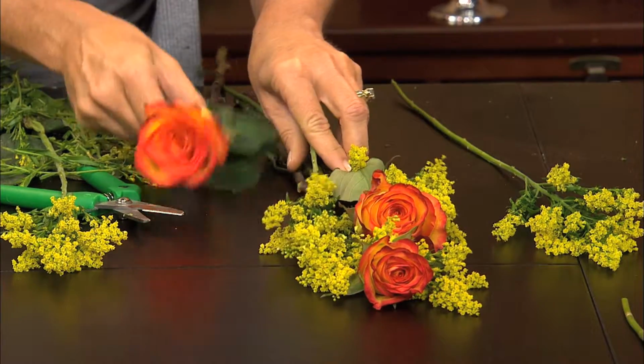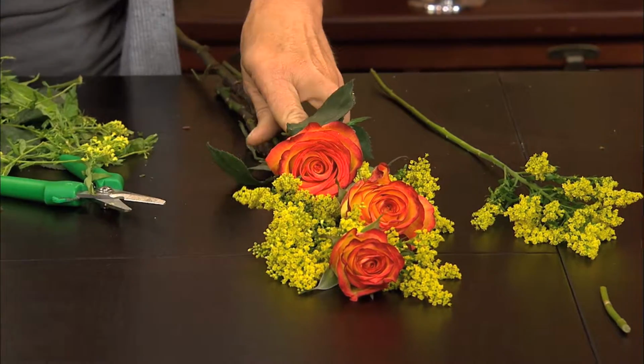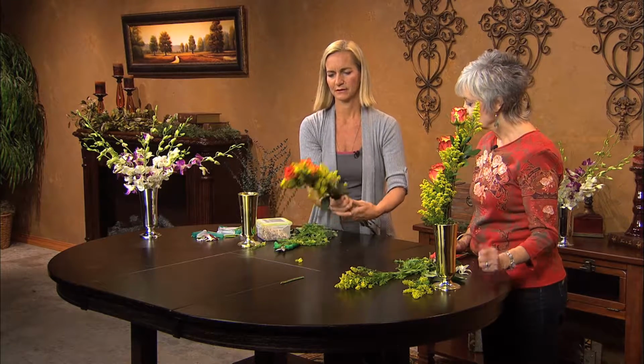And that is covering up the stems. And then this one we'll have here, and then these two we'll have fill in right at the bottom. So this is how our bud vase is going to look. How pretty. Isn't that fun?